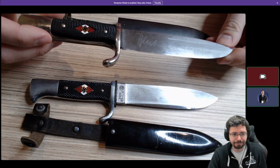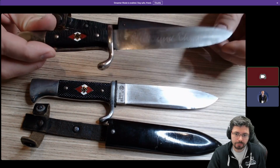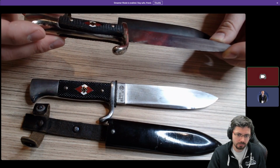So they're all typical high quality German steel. I think there's a tagline, a voice line in the game, something about German quality steel. Well, this applies to these. So these daggers are definitely still going to be around long after we're gone.